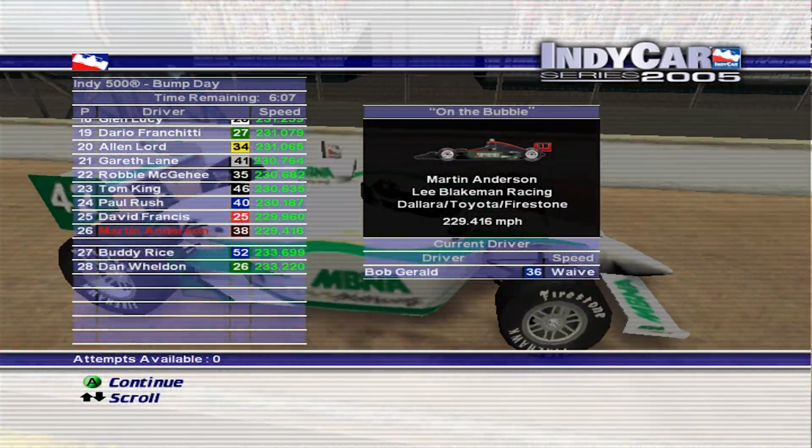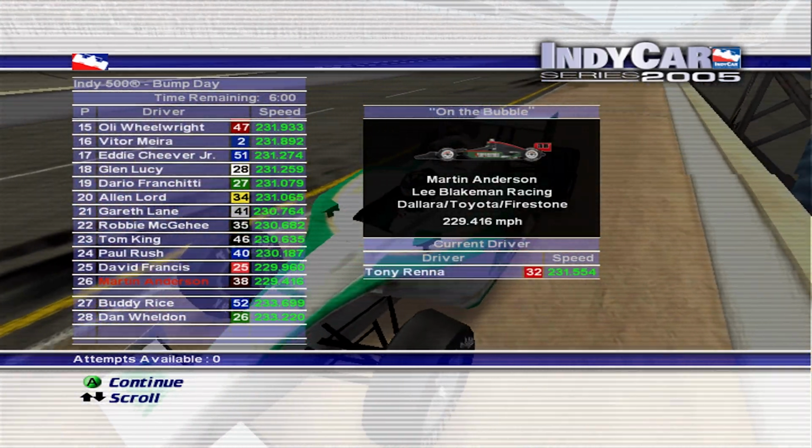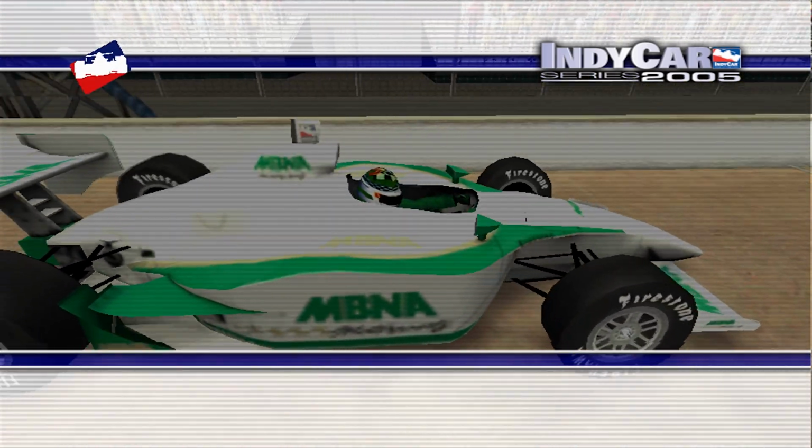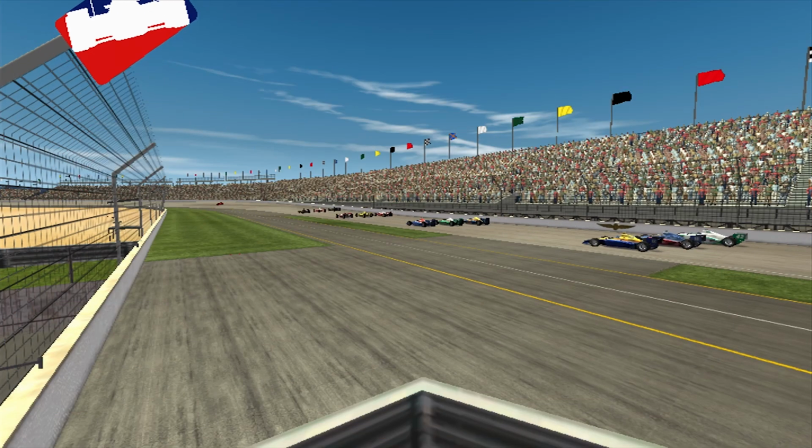Scott Sharp has waived his run, so does Bob Gerald. Don't want to worry about any of this though, because we're not going to get bumped off. So yeah, starting in what looks like 12th place, which, again, isn't too bad. We can work our way through from 12th.